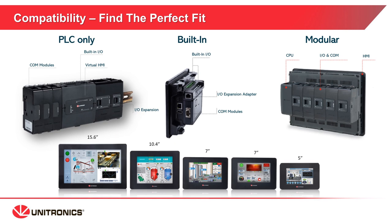If these screens don't fit your needs, we also provide a virtual HMI on all of our PLCs, which is accessible from any panel or screen that supports the VNC protocol.